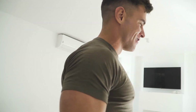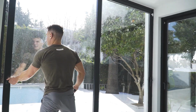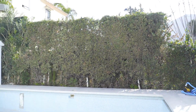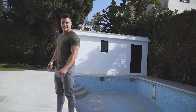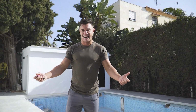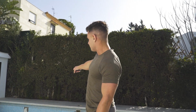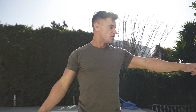So look at the pool right now. This will be finished more or less this week. I only realized how big the pool is when it got emptied out. Look at that. We had no steps on the pool, so we just added them in because I was having to do a muscle up every time I wanted to get out of the pool. We're lowering the jets down as well so they're not visible, filling in a few cracks, and then that's it. We're getting the tiles done out here.